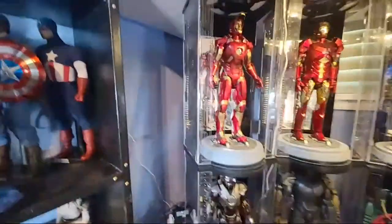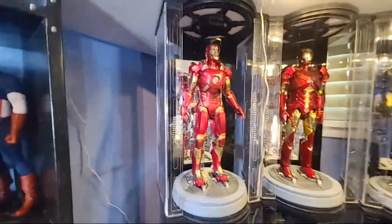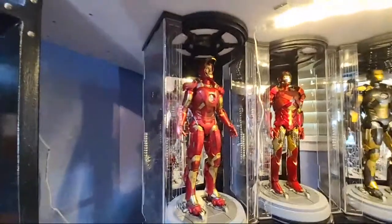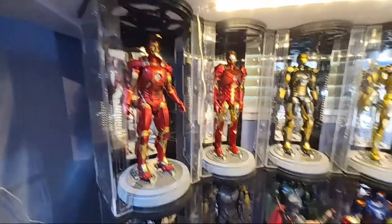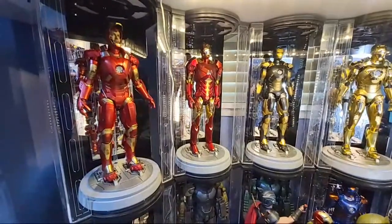And that's the Mark IX, which they said was the one that Pepper used to destroy Killian. And it's not. She used the Mark VIII. We never got a Mark VIII. We got a Mark IX. I have Disney Plus, so it'll be streaming in October. So I'll watch it again then.